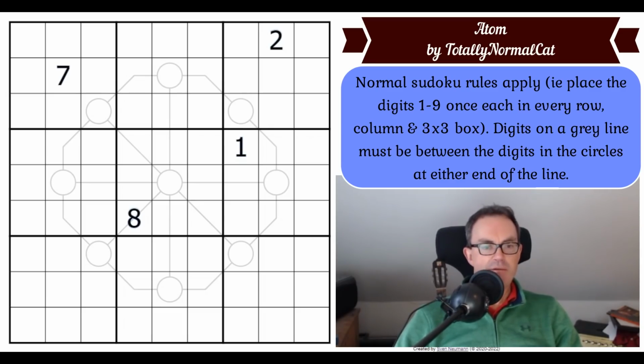But what I can do here is start the puzzle using the only thing I know about between lines. The only thing that is obvious about a between line is you can never put a 1 or a 9 on a line, because if you do, let's try and put a 9 there to show you what I mean. If you put a 9 here, what happens? Well, one of these circles now has to be higher than 9, and that just won't work.